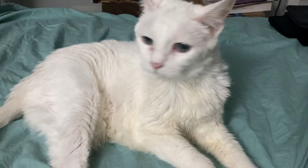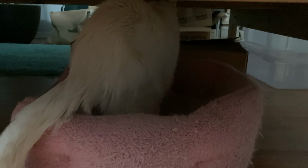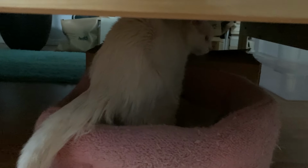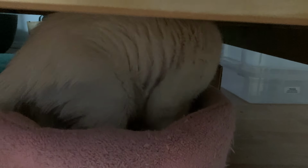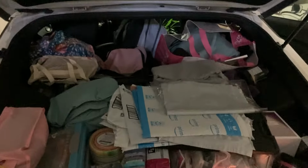Done meowing? What are we doing? You don't want to go? I know, you don't like car trips. It's only for a little bit, okay? Are we being grumpy? Well, bring your bed, okay? All right, the car is packed.